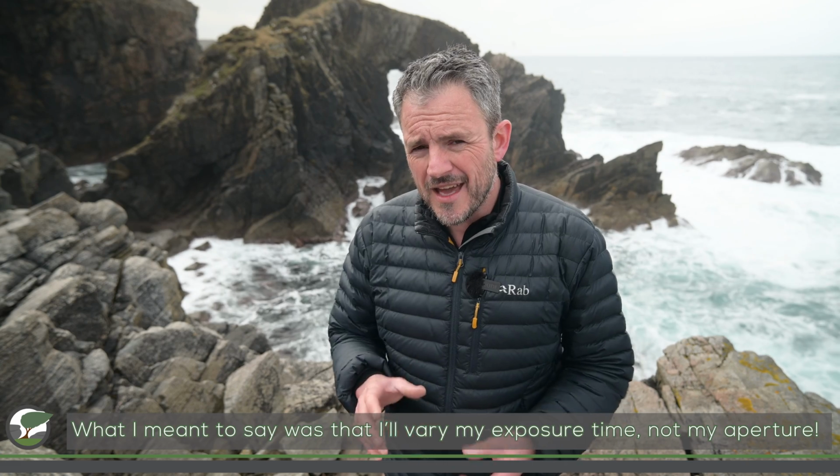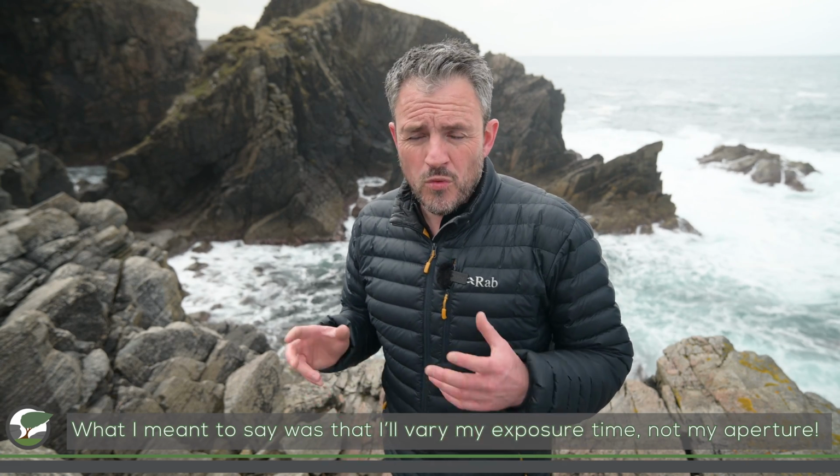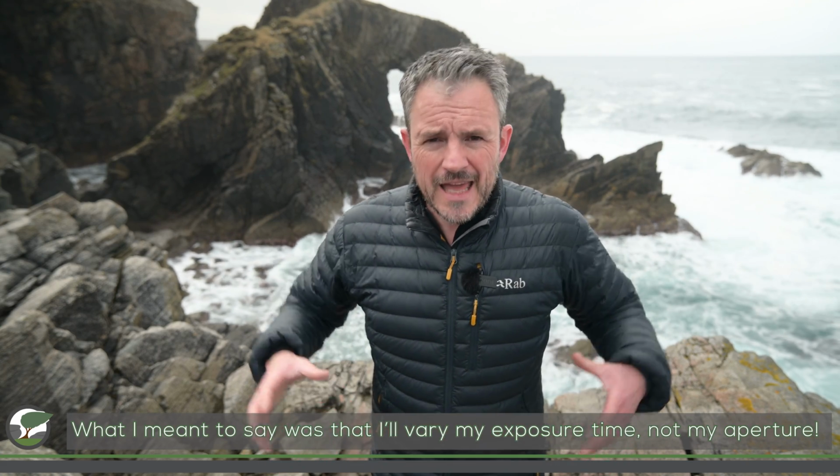Now, in terms of shutter speed, it's going to be a matter of just playing about with it. Definitely going to need some sort of ND, probably a 6-stop, and then I'm probably going to vary my shutter speed somewhere between a second, a second and a half, 2 seconds. Because what I want to do is get some movement in the water, but because there is so much white water, if I go for too long an exposure, everything will just turn white. So if I get the right shutter speed, I should still get some lines and trails.